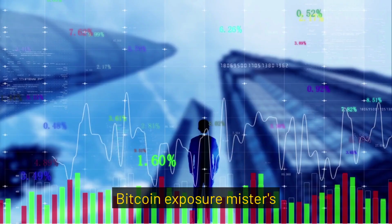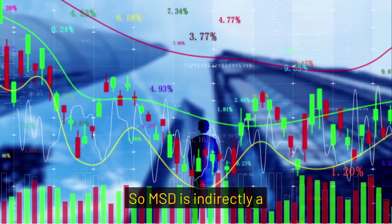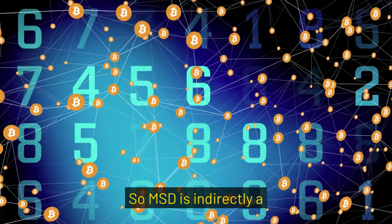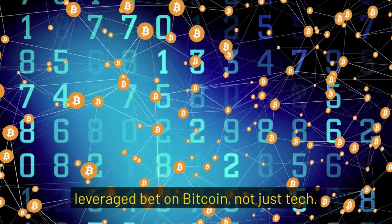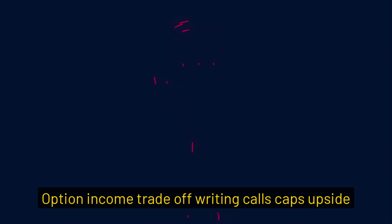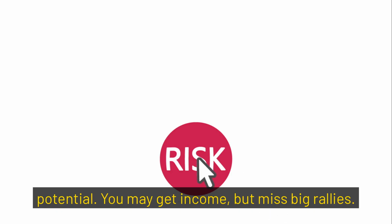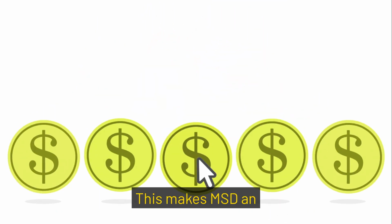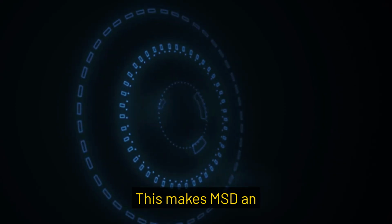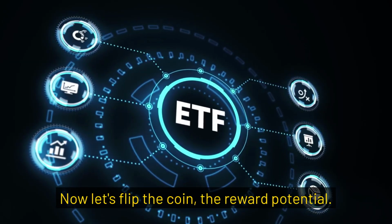Bitcoin exposure: MSTR's business model revolves around Bitcoin holdings. So MSTY is indirectly a leveraged bet on Bitcoin, not just tech. Option income trade-off: writing calls caps upside potential. You may get income, but miss big rallies. This makes MSTY an ETF for active traders, not passive investors.